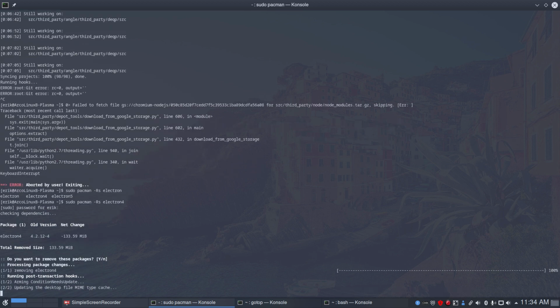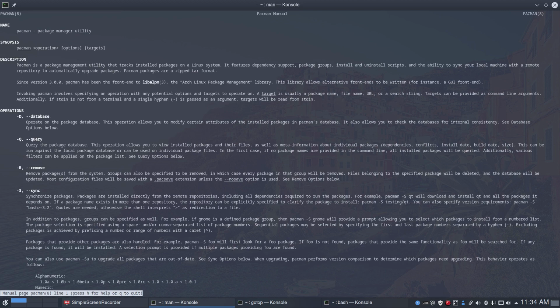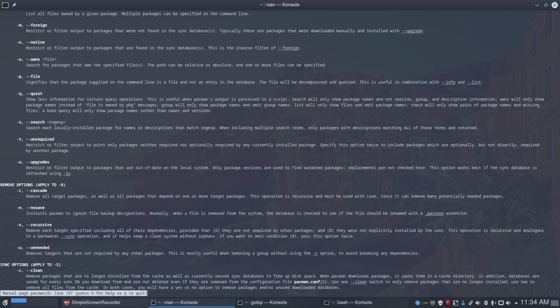So -Rs, removing, and none of the packages require it, because of the -s. Man pacman, read, like guys, read. -s, recursive, remove each target specified including all of their dependencies, provided that they are not required by another package. So it means if you can remove it, no other package required it. Why were you having that package in the first place then, right? They were not explicitly installed by the user. This operation is recursive and on and on. So basically, if you can -Rs this thing, then you're good.